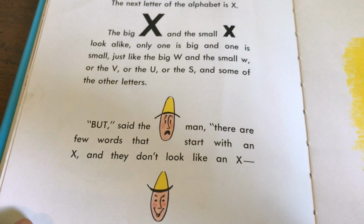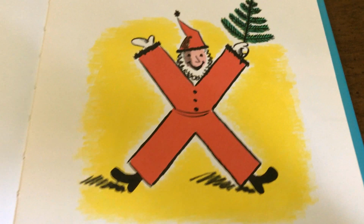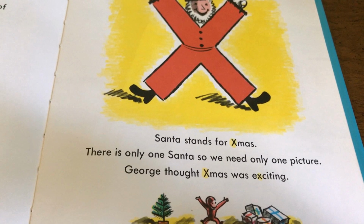Except one, and that is Xmas. Ha ha, Merry Christmas. Santa stands for Xmas. There is only one Santa, so we need only one picture. George thought Xmas was exciting.